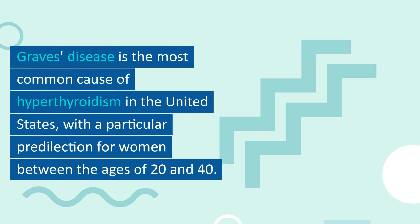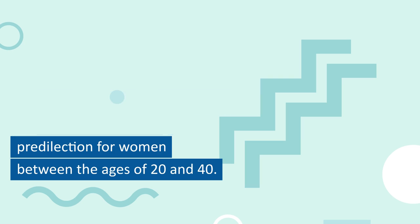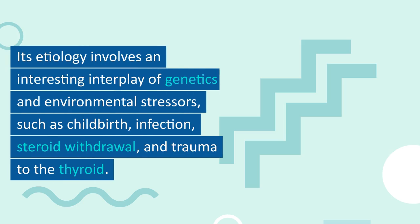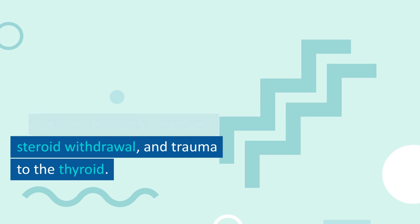Graves' disease is the most common cause of hyperthyroidism in the United States, with a particular predilection for women between the ages of 20 and 40. Its etiology involves an interesting interplay of genetics and environmental stressors, such as childbirth, infection, steroid withdrawal, and trauma to the thyroid.